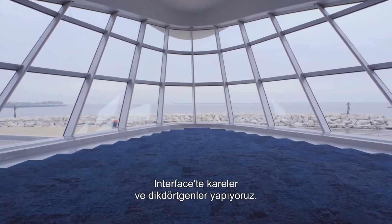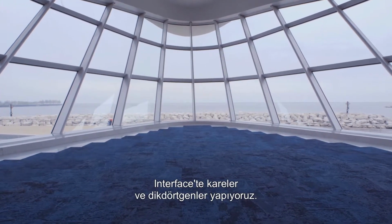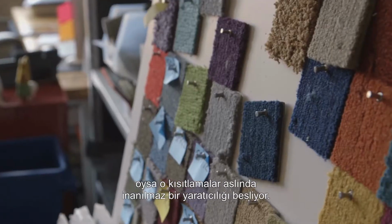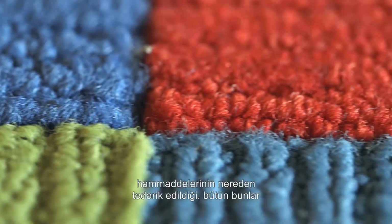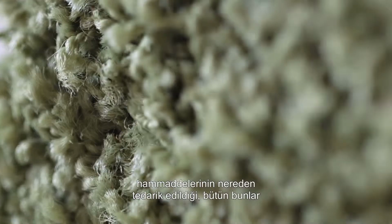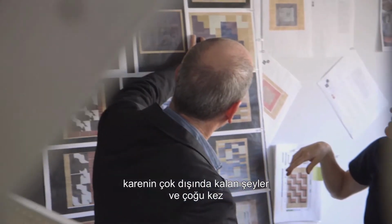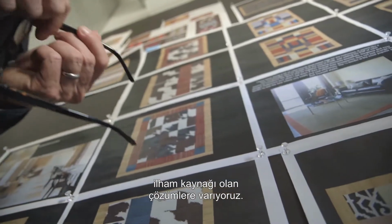At Interface, we make squares and rectangles. And seemingly from a design vocabulary, that may seem limiting, but those constraints actually foster tremendous creativity. What the product is made of, where it comes from, where raw materials are sourced. Those are the sorts of things that are way outside of that square. And more often than not, we end up with solutions that our customers are consistently inspired by.